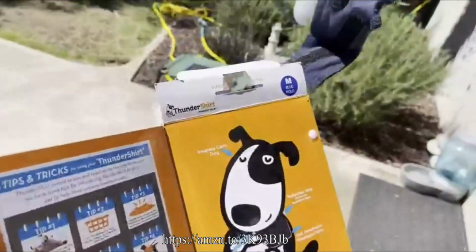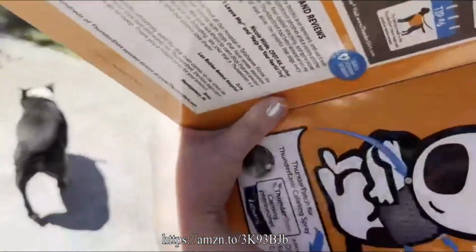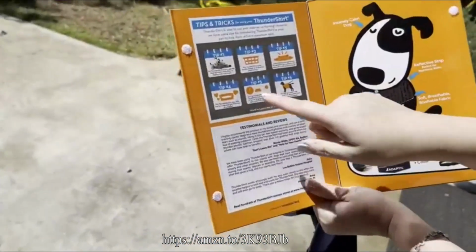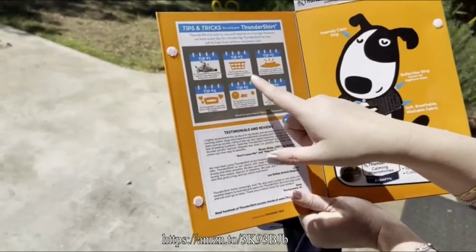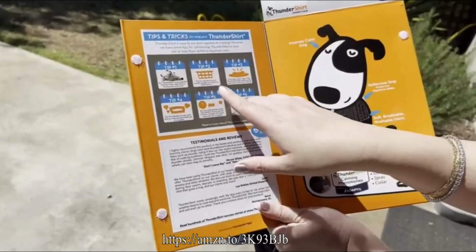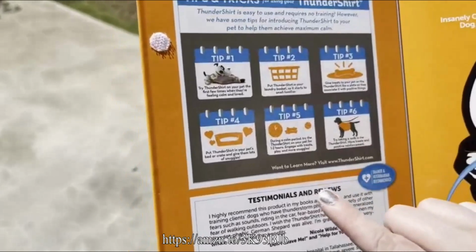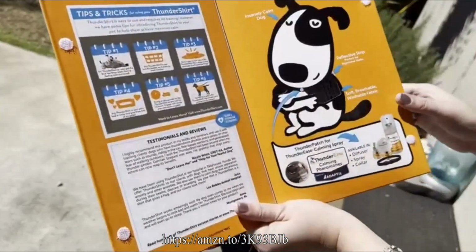Well, so I got the blue one, and it looks like this. So we're going to put it on him, see how easy it is. And then it also gives you some tips of how to do it, how to introduce them to it. And for best results, they want you to put it in your laundry basket and to give them a treat and make them more comfortable getting used to wearing it.